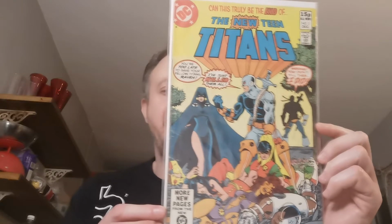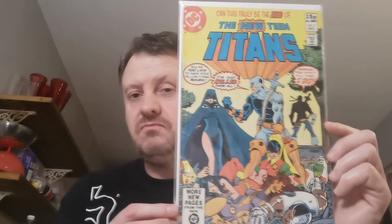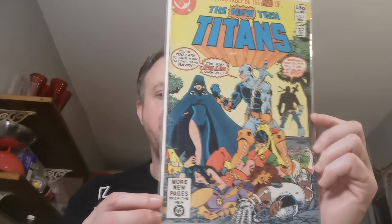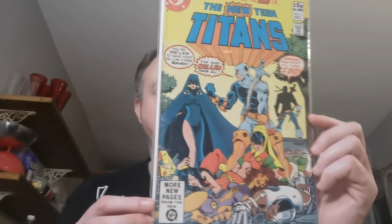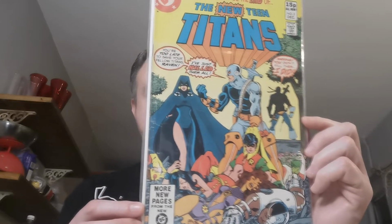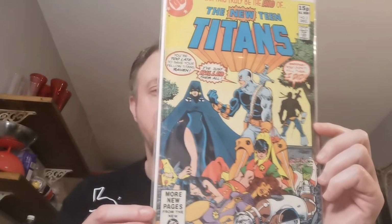Of course, the first appearance of Deathstroke the Terminator, Slade Wilson, and he's going to be back, I think, for the Justice League Zack Snyder cut for a little cameo. So also the first appearance of Wintergreen, who was in the Arrow show, and the first appearance of Hive, the Hierarchy of International Vengeance and Eliminations Group. The second appearance and death of Ravager as well. Paid £1.50, can't believe that.